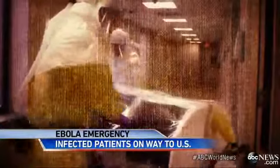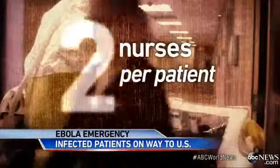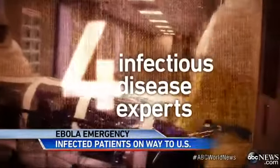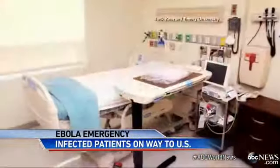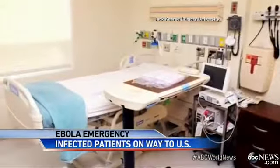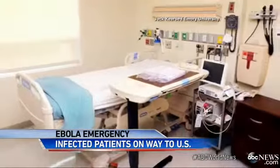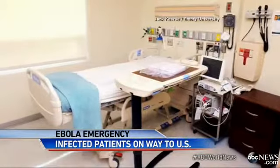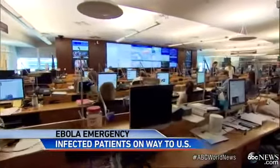At Emory, each patient will be tended by 2 specially trained nurses and 4 infectious disease experts, all suited up in taped-on full-body protective gear. This is the Emory isolation room. I will be one of the individuals who will be coming into direct contact with the patients. I have no concerns about either my personal health or the health of the other healthcare workers who will be working in that unit. Here at CDC Command Center, the nation's top experts monitoring it all.